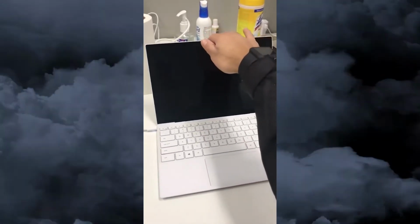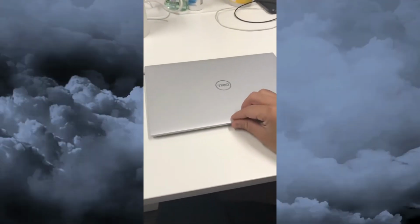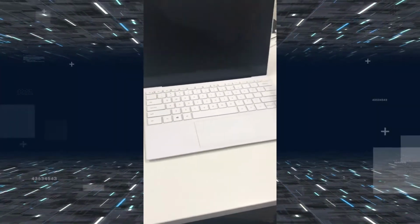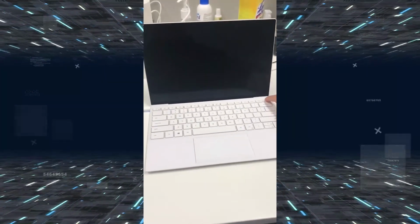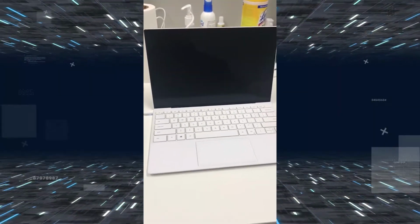During the HandBrake test, the Xpix 13 transcoded 4K video to 1080p in 15 minutes and 10 seconds, speeding past the 19-minute and 40-second average. That time was also faster than the Surface Laptop 3, at 24 minutes and 55 seconds.